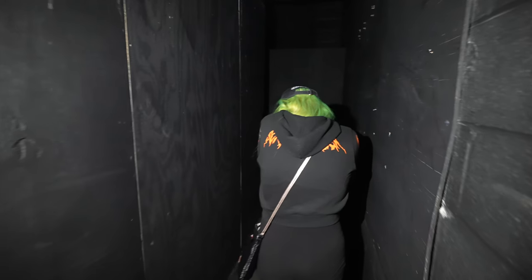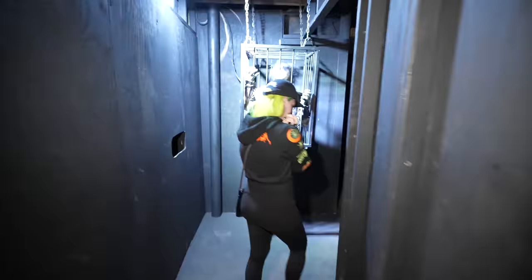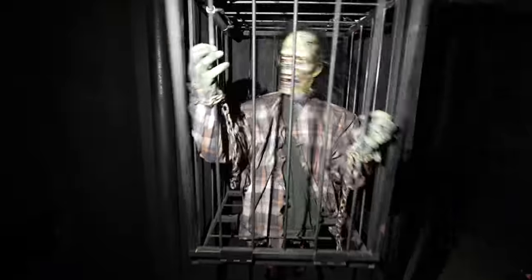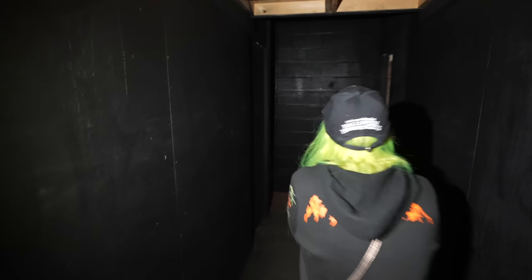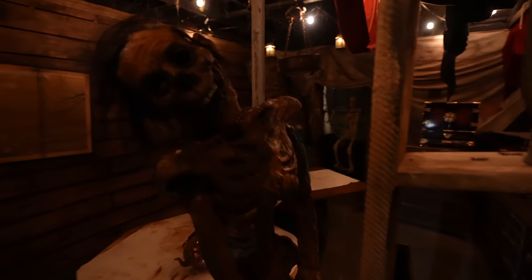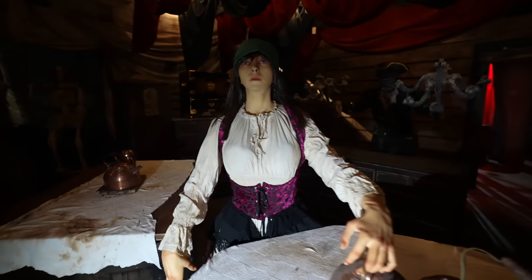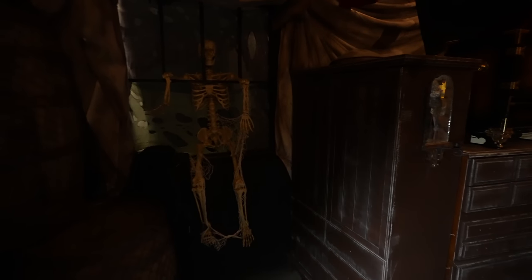When you guys come through here, it's pitch black. So now we're gonna start our transition into some pirate stuff. And you'll start seeing some things as we get through these other spaces. Now there's also a pirate-themed bar, correct? Yes, we're not there yet though.